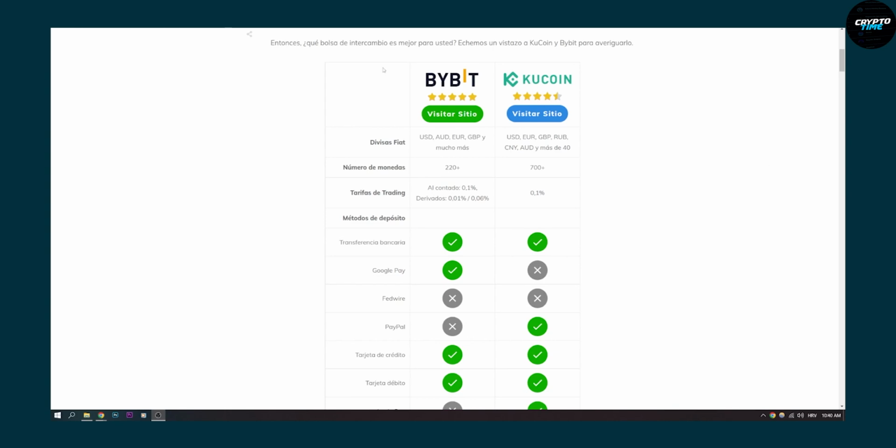So as you can see, we are here on marketplacefairness.org. They have a pretty unique outlook on comparing these two companies or exchanges. As you can see, Bybit had a 5-star rating and Kucoin a 4.5-star rating right here.